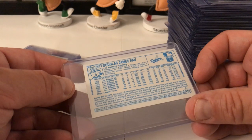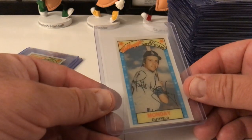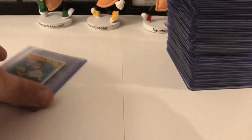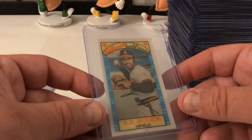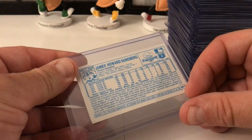I don't remember this gentleman, but he looks like he won 15 games for the Dodgers that year, or the year prior, sorry. Here's Rick Monday, the Dodgers. Here is John Matlack, Rangers, Jonathan T. Matlack. And last few cards here, last two cards are Ronnie Jackson, R.D. Jackson, Ronnie D. Jackson, the Angels. And the last card of the whole set is Jim Sundberg, James Howard Sundberg.